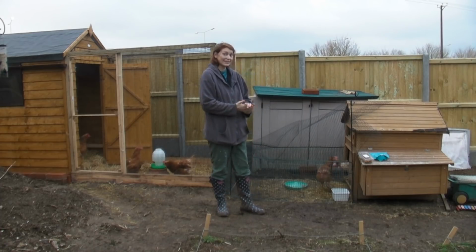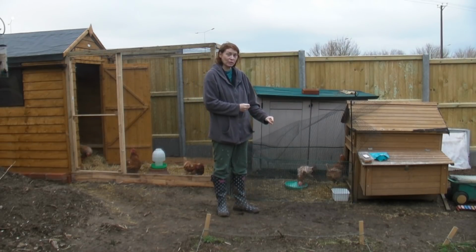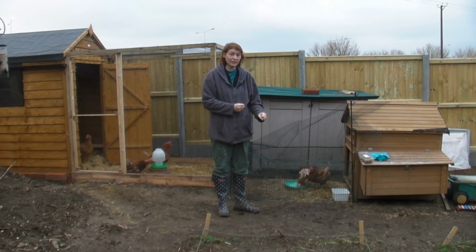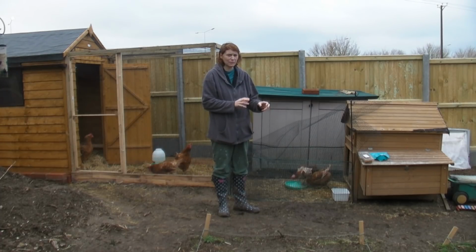Hello! Well, as you can see, these are our new little chickens. We've had them for 5 days now, and they're getting much braver. They're still quite shy. Certain quite loud noises will sort of startle them.